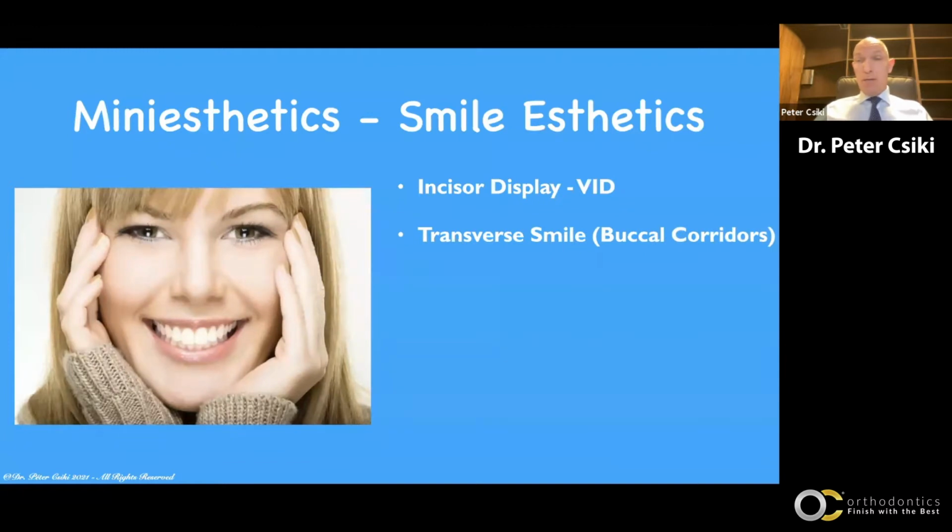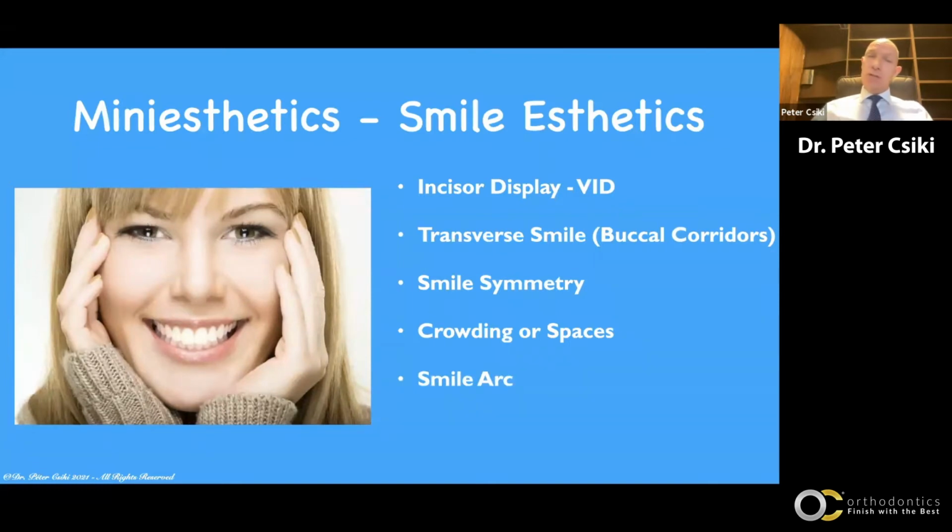The transfer smile with the buccal corridors, because most of the orthodontists don't fill the buccal corridors of the patient aesthetically, obviously with the teeth at the end of the treatment. The symmetry of the smile, the crowding or spaces. Obviously, mostly we have crowding, but sometimes we have spaces. And the smile arc, which I'm going to talk a lot about.